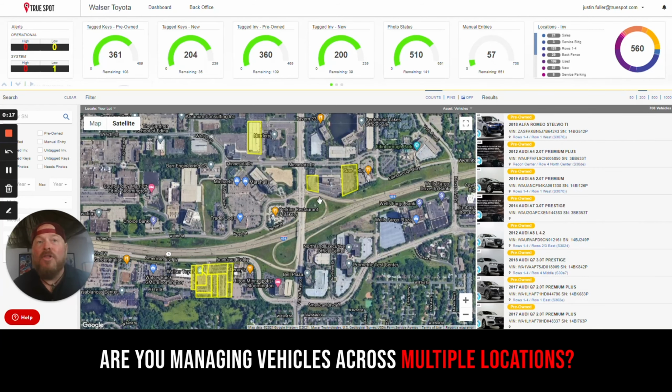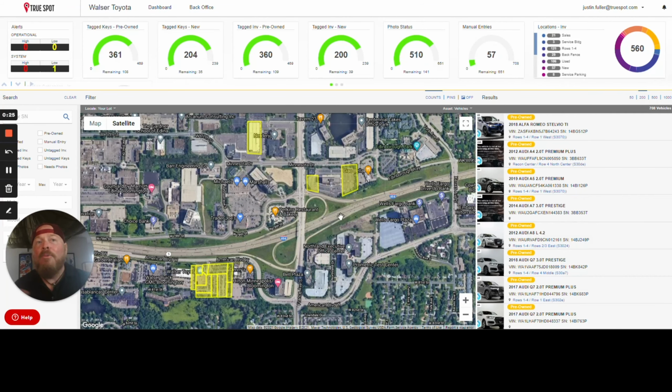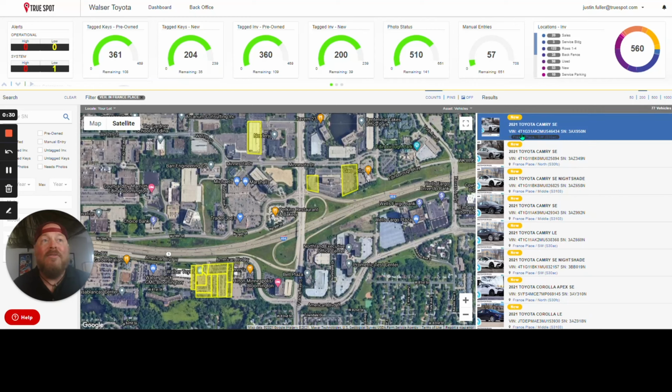And then they do have spillover lots that they'll be tracking keys and cars at, right? So if at any given point, one of these vehicles or the keys is over at this lot, or this lot, they'll be able to tell that. And what's really cool about that is, same thing, you can click on the lot, and then after you clicked on it, it'll give you a list of every vehicle that's sitting over at that lot. So it's gonna make life a lot easier if you're trying to figure it out.